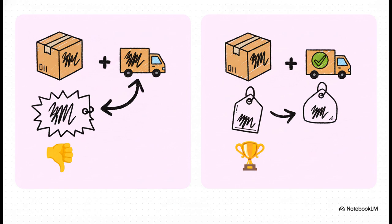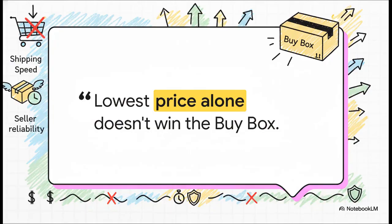When you do the math, Seller B's total price, the price to the customer's door, is actually lower. Amazon's algorithm is smart. It looks at the landed price. And this quote from our source material just hits the nail on the head.